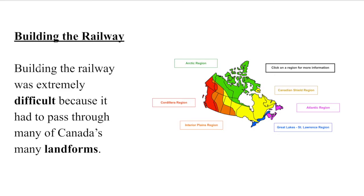However, building the railway was extremely difficult because it had to pass through many of Canada's landforms. So if you look at this map here, we've got different regions in our country, right? We've got where we live, the Cordillera, which is just a fancy way of saying the mountainous region. Then there's the interior plains, the prairies. There's kind of the Canadian Shield, which is a big boreal forest, and it's very boggy and kind of difficult to pass through.